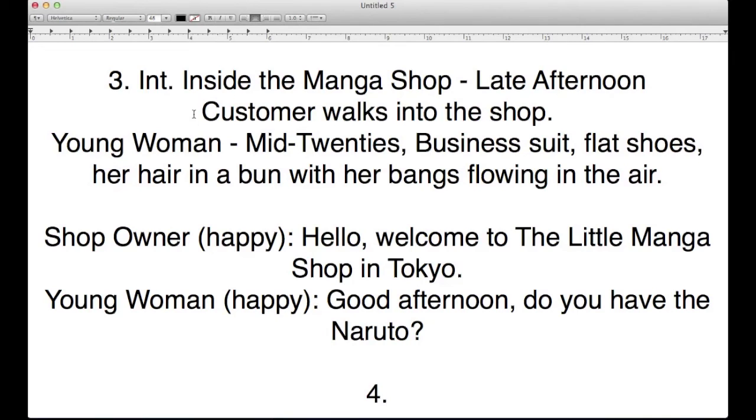So our setup for the shot is a customer walks into the shop. So we give something happening inside the shop. The person's a young woman in her mid-20s. She's wearing a business suit with flat shoes. Her hair is in a bun with bangs flowing in the air.